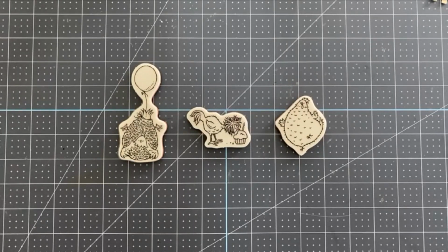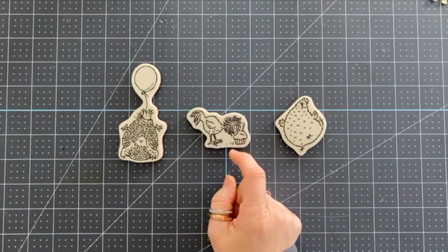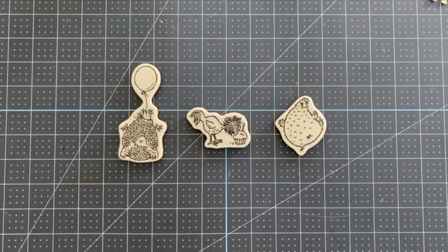Cupcake chicken, cupcake chicken. All the chickens are fabulous. Cupcake. Hey, Charlene. You guys are the best. The balloon. We have one outsider here. She wants the balloon. Cupcake, cupcake, cupcake. Okay, so most everybody is going for this guy. Or the balloon. So let's see what we can get done.